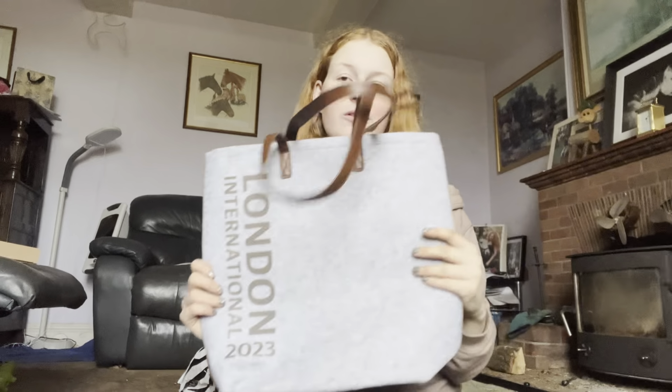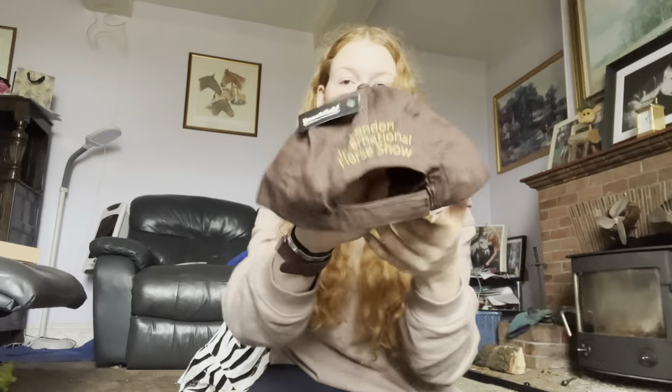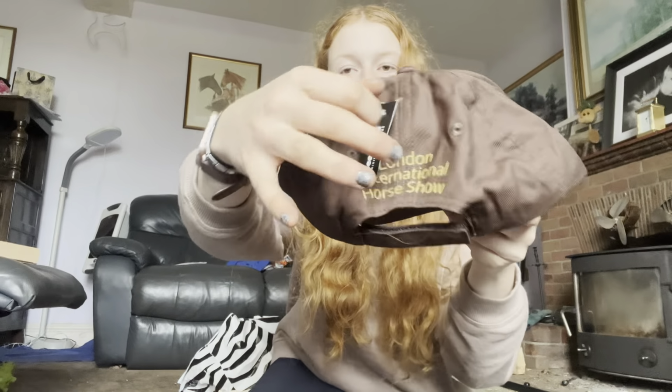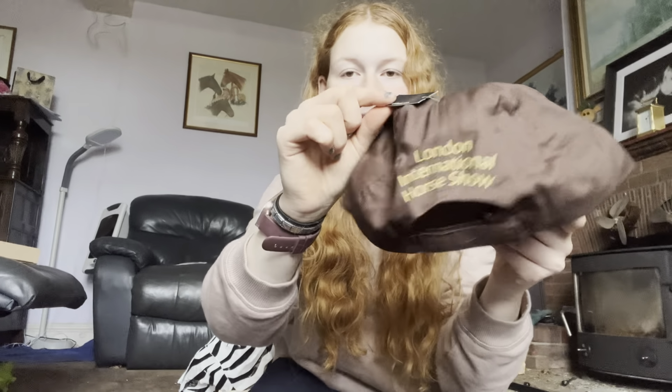I feel like you can't really go to these shows without checking out the memorabilia. Is that what you call it? I'm not really sure. But anyway, this year we went for this felt grey shopper bag, which has the London writing down the side. This was actually my mum's purchase, as was this one. It's one of the caps. It's just got the logo 2023 and then London on the back. This is not working. London.